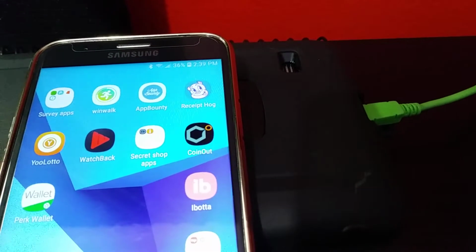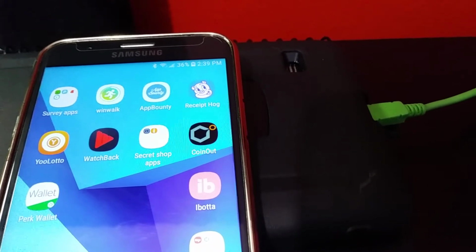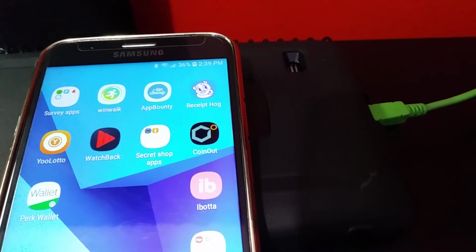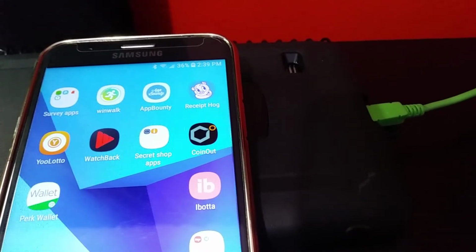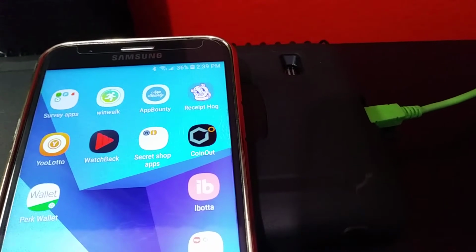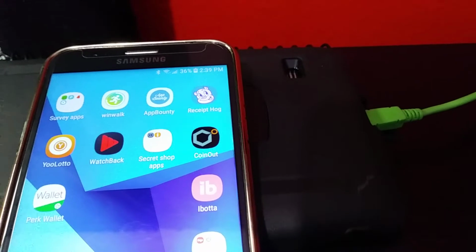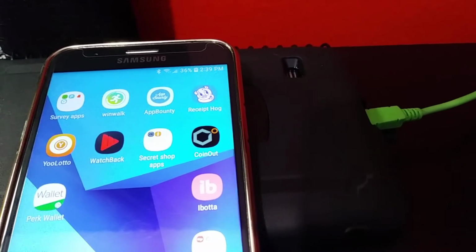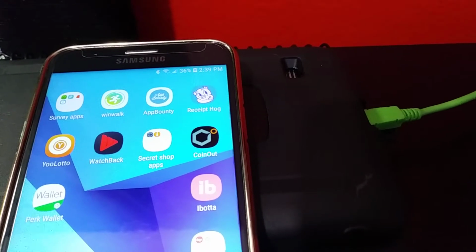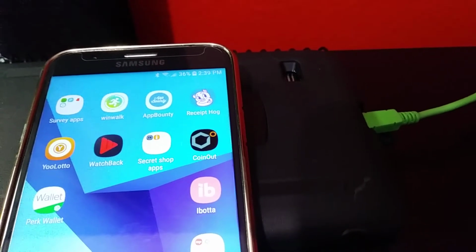Next over, as we head to the left, right underneath the App Bounty app, I have one set up with some secret shopper apps. Now, I don't do a whole lot of these. I do them if there are ones in the area that I'm in. Unfortunately for me, I don't live near a major city. So if I am over in Orlando or if I am over in Tampa, I will turn this on. If I'm somewhere in the area that has some available, I will use them.